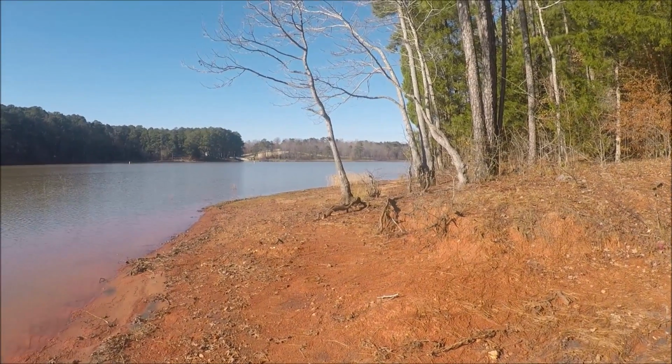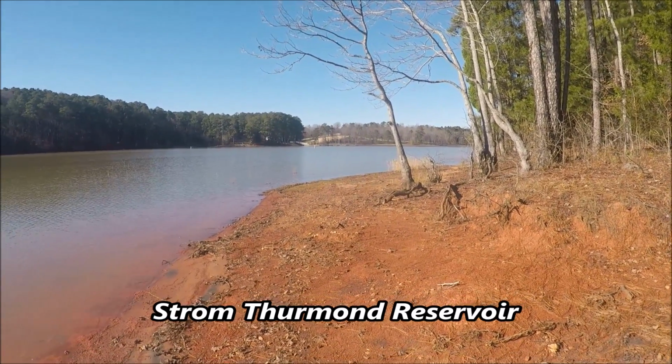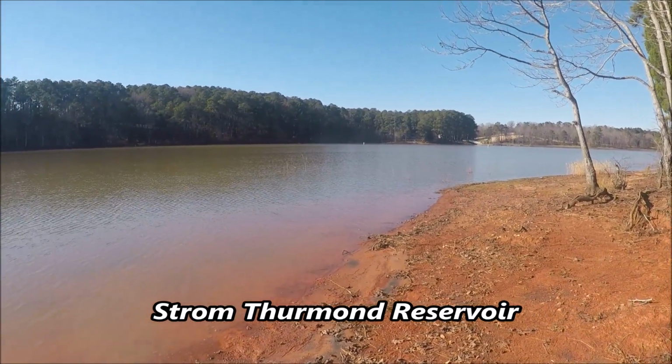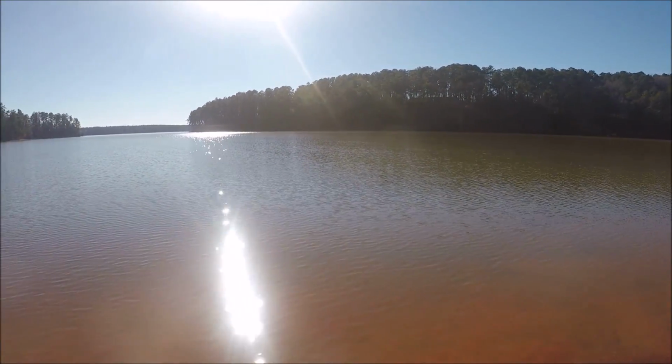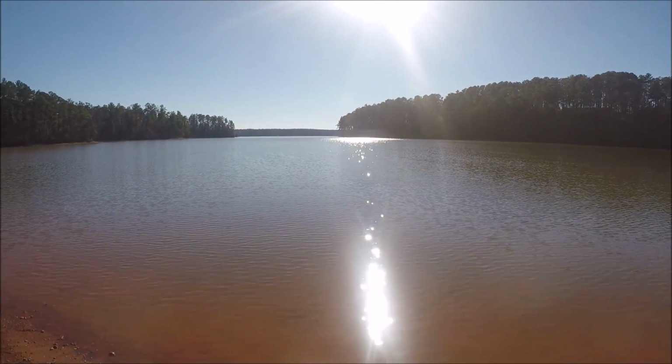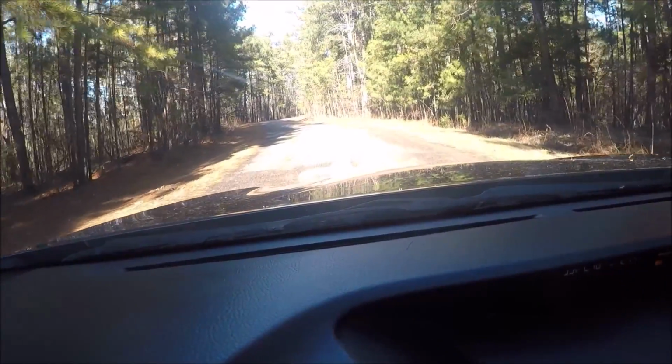This is the lake we're on. Beautiful. It's right down the road from my camp spot, but you can't beat this. And it's December 24th too. Really a pretty drive down here to your camp spot.